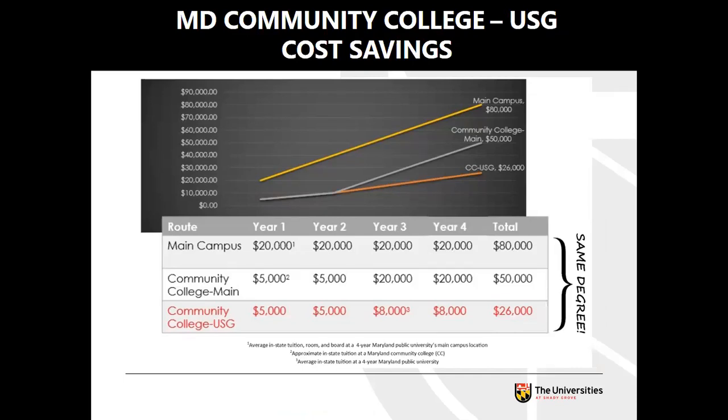So Maryland residents, after graduating from high school, have a few different options. One of the options is to go out of state or to a private institution. I didn't actually include that because that probably wouldn't have fit on the page in terms of the cost that would be. But if you look at the options I did provide, one would be attending a main campus. And by that I mean the main campus of a University of Maryland public university, so in-state tuition there.